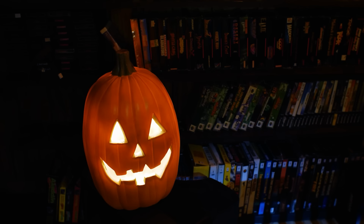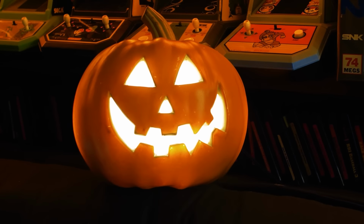I use these in many of the nerd episodes. It's quick, I don't have to be on the same shooting schedule as the lifespan of a pumpkin, and it's reusable for years. Of course, nothing beats carving a real pumpkin, and nothing beats the symbol of the jack-o'-lantern as the all-time classic Halloween decoration.